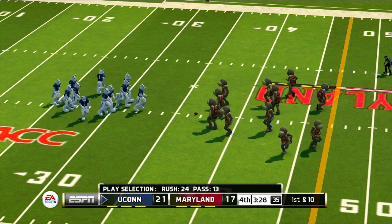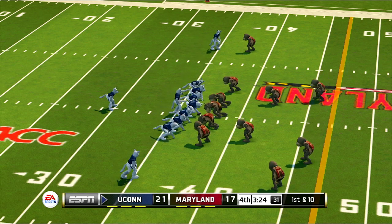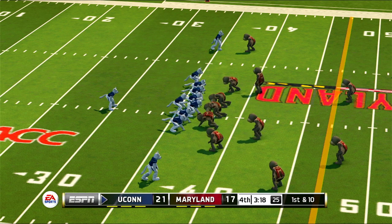Double tight. Double tight. Three down. Three down. Three down. Three down. Let's go. Let's go. Go ahead. Two. Green eight. Bullshit. Go ahead.